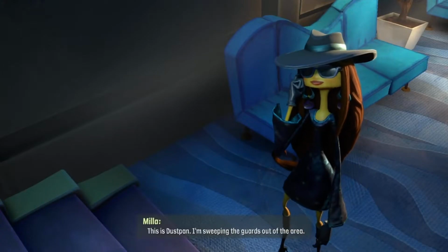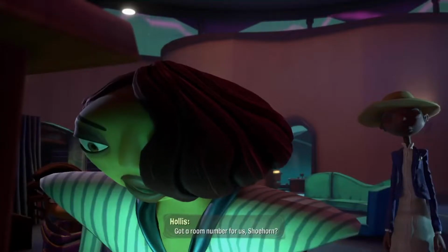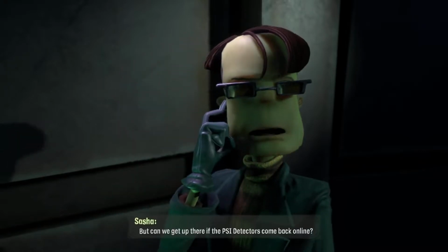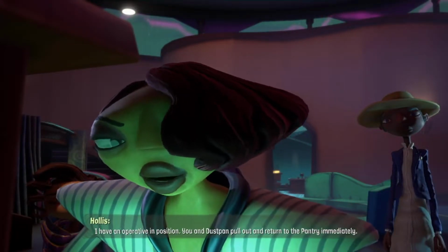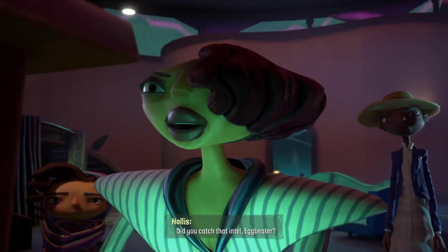This is Dustpan. I'm sweeping the guards out of the area. The key reader is operational. Got a room number for a Shoehorn? Yes, it's the North Tower penthouse, 3896. But can we get up there if the side detectors come back online? I have an operative in position. You and Dustpan pull out and return to the pantry immediately. Did you catch that intel, Egg Beater?